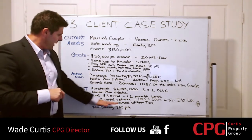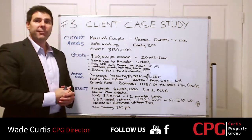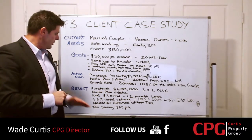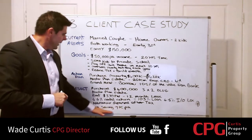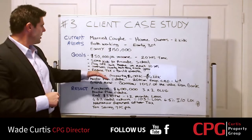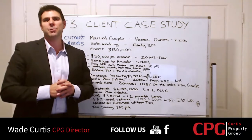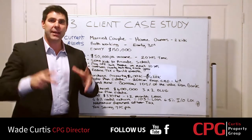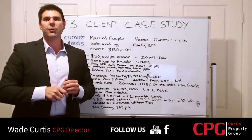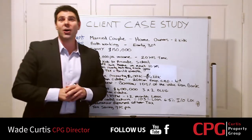So neutrally geared after tax, so the tax dollars were contributing to the holding cost, and effectively it was neutrally geared, so not costing them out of their own pocket, so to speak. Tax saving of around $7,000 per year. So we ticked all the boxes in terms of what we needed to start. This is the foundation, this is the first property for this particular client, and it's a good foundation for them to build on and duplicate on over the coming years. So really excited for them, very happy to have them on board, and they're really excited as well.